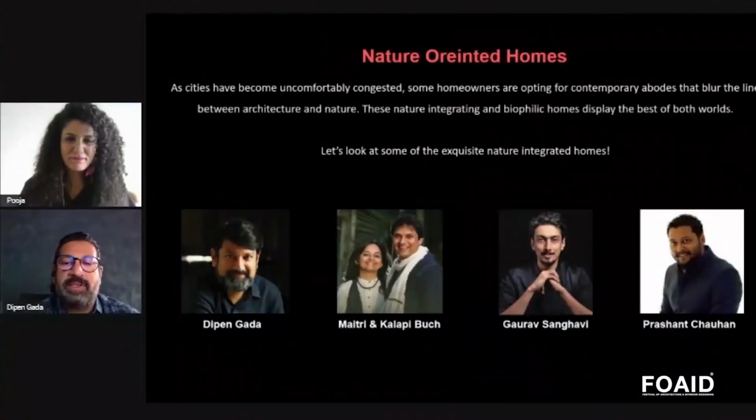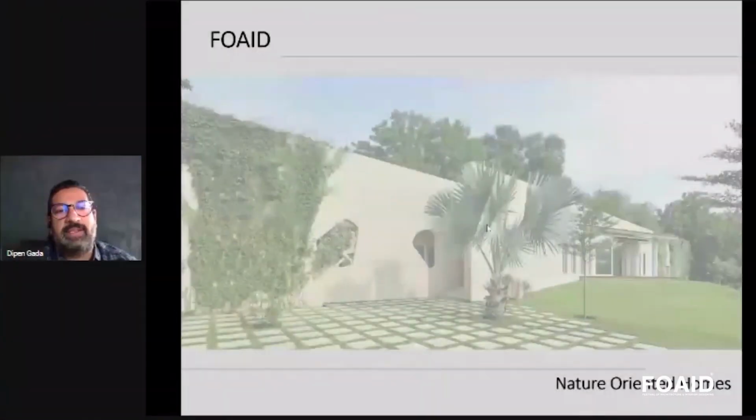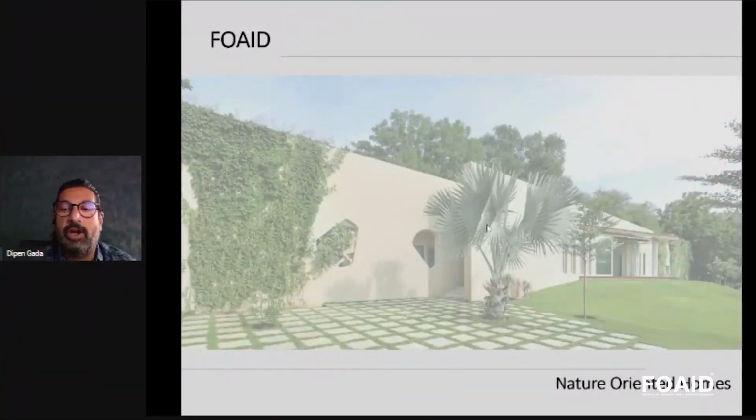Nature oriented homes is what? Normally, there is a term which is going on nowadays, the green building. And nowadays, there are a lot of things which are adoptable as a green building. That is a really good move which is going on in the Indian market and around the globe. Most importantly, of course, we can definitely adopt all these practices.